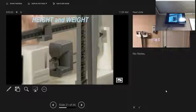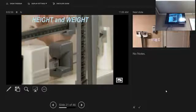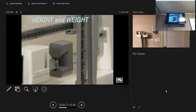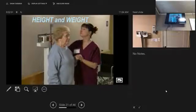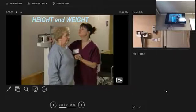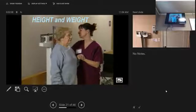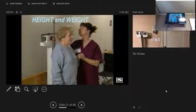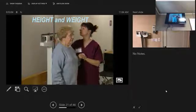Add the weight on the 2 bars to determine the resident's weight. Make a mental note of the reading. For example, one bar reads 100 and the other reads 39 for a total of 139 pounds. Assist the resident to turn around on the platform to face you and face away from the scale. Raise the height bar until it is level with the top of the resident's head. Record the measurement in the center of the height bar.